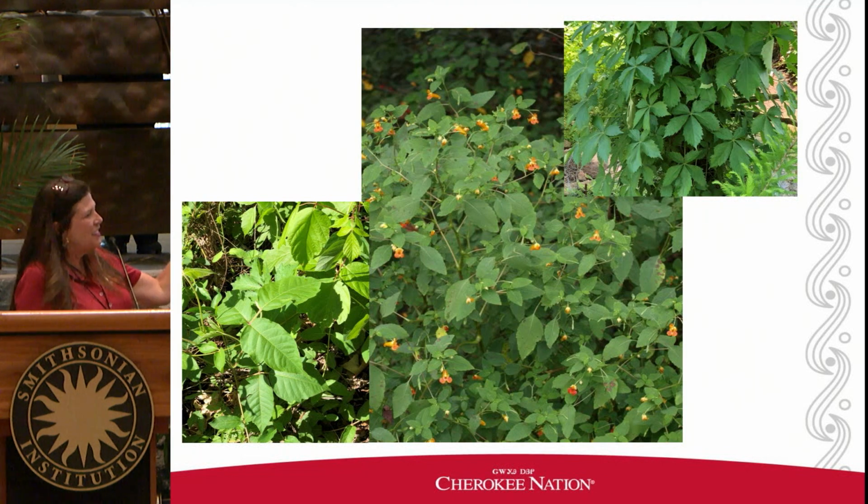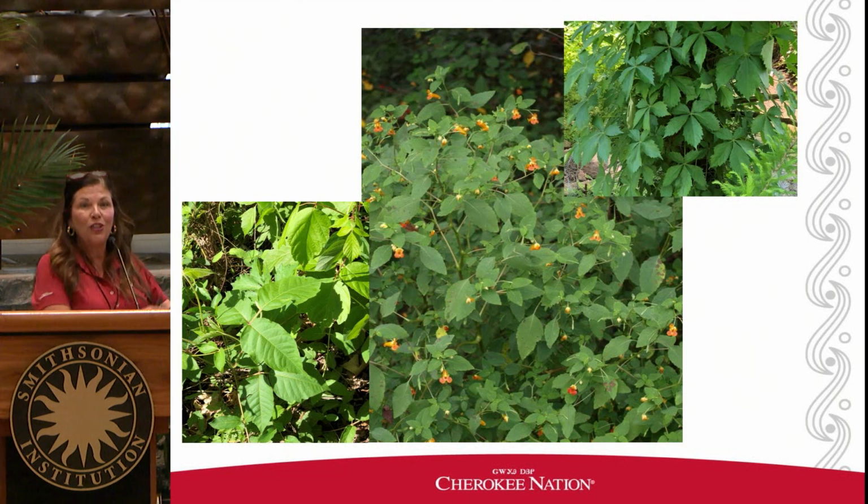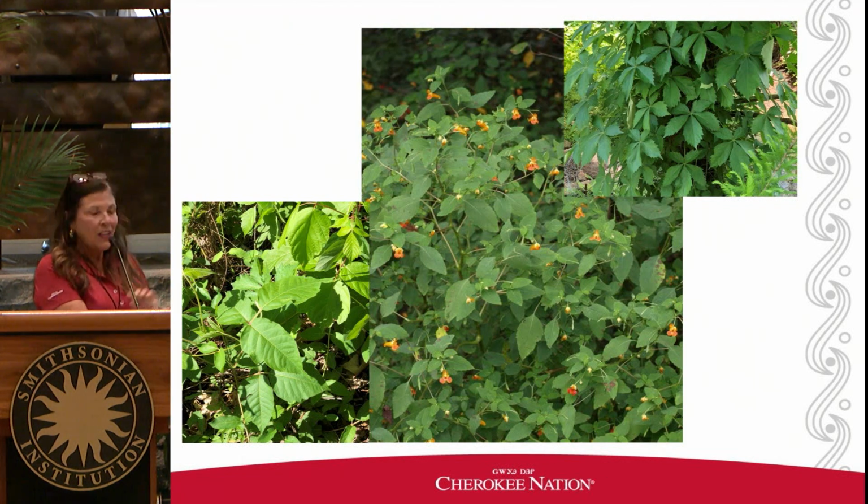Okay, and so then the one in the middle is called jewelweed. And that is used to shrink poison ivy when you get poison ivy on your skin. So that's the type of medicine that jewelweed would be used for, would be for poison ivy.